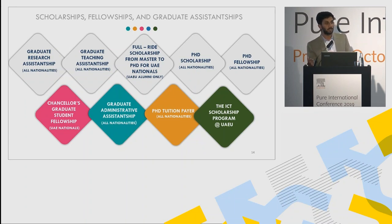We are giving scholarships to some students who are working as teaching assistants, and some students who are working as research assistants. So we need to compare how they are producing. Then based on this, we need to increase or decrease the number of scholarships and fellowships. So we need some automated tool.